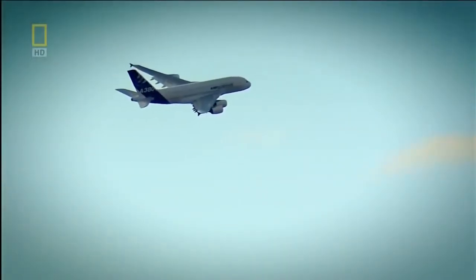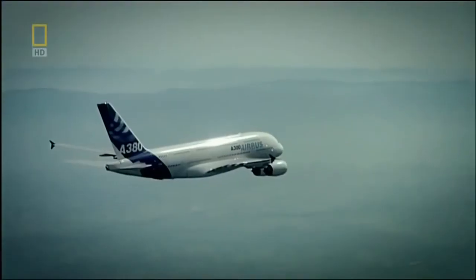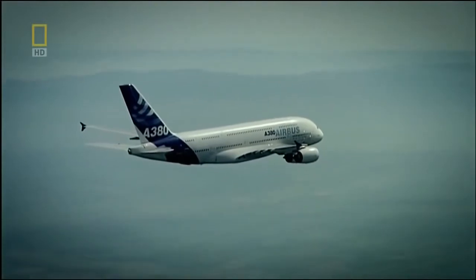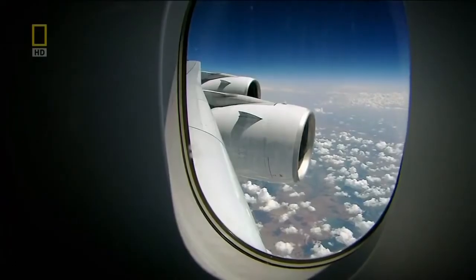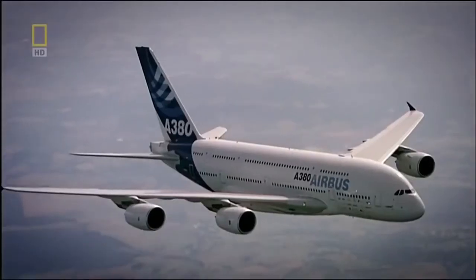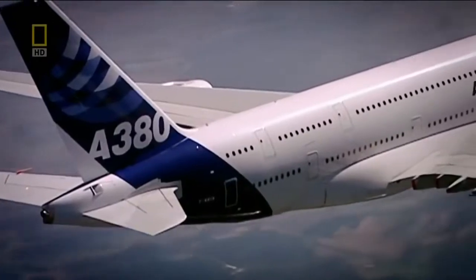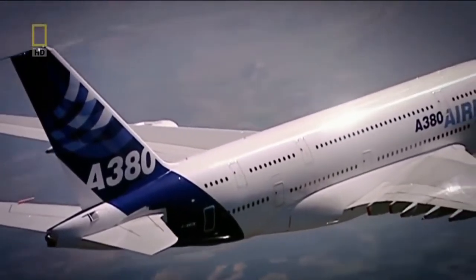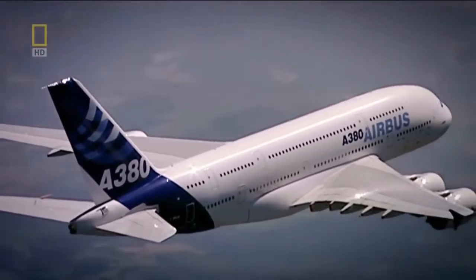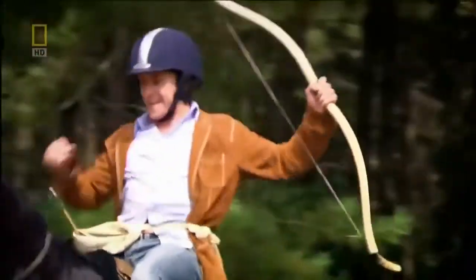Even the A380's outer skin must be as light as possible, especially since it covers a surface area of more than 3,000 square meters. So the challenge for the A380's engineers was to keep its weight to a minimum without making it too fragile. Finding out how they did it will take me centuries back in time, to the brilliant idea that connects the A380 with an ancient but deadly Mongol bow.